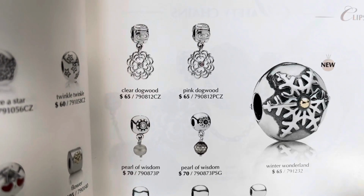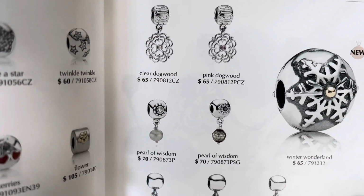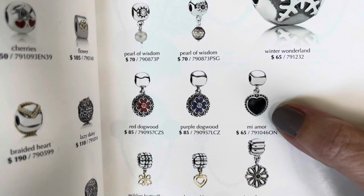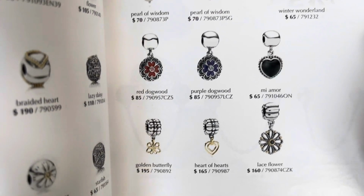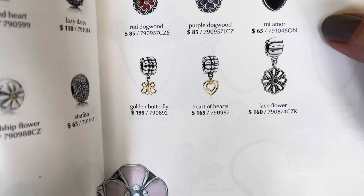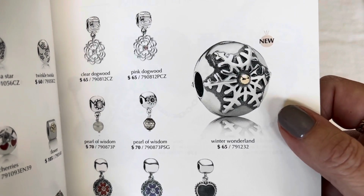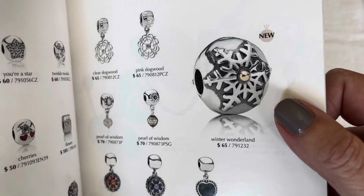And then on this side, we're getting into the dangle clips, the Dogwoods with pearls. The Mi Amor, look at you guys, $65, and now it sells for like double or triple that. And then we've got that nice golden butterfly, Heart of Hearts, the lace flower. And this was the new clip introduced back then, the Winter Wonderland. Isn't that a gorgeous design?